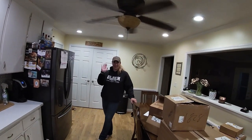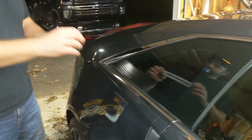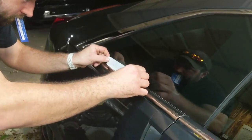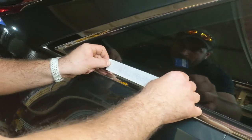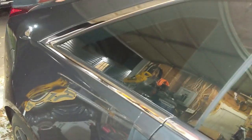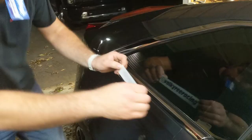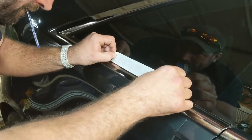So that's a whole lot. It's going to be fun. Sticker I'm actually kind of excited about. Let's see. To the right a little bit. Yeah, that looks good.